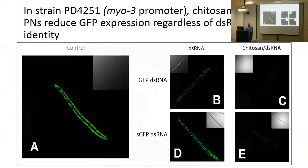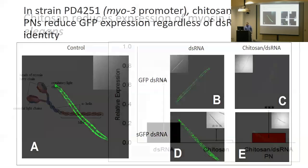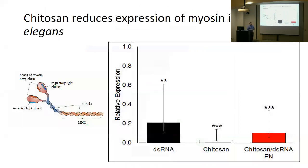So what's going on here? We couldn't find any reasonable explanation as to why a scrambled sequence would be affecting GFP expression. The only thing we could think of is that in some way, chitosan was affecting myosin expression, since it's a myosin promoter driving expression of GFP in this case. So we were able to go and confirm that with qRT-PCR and found that, in fact, chitosan does suppress myosin expression.